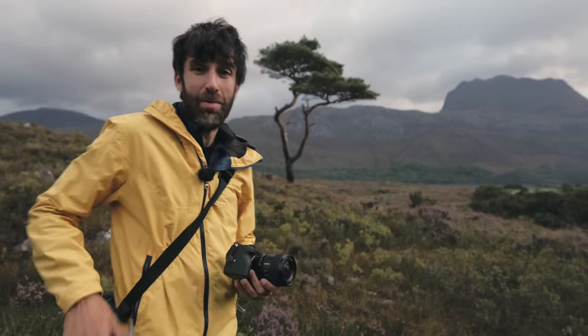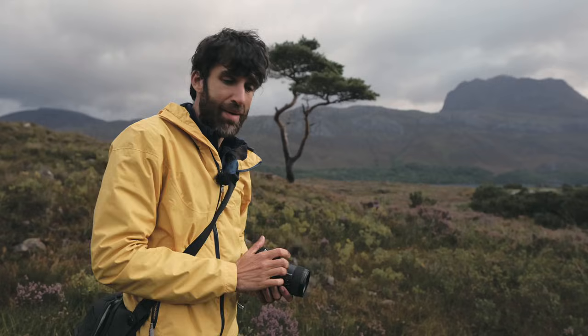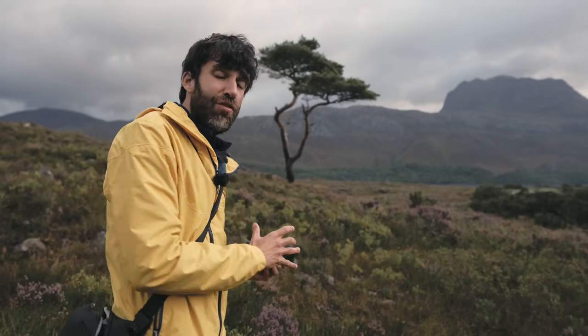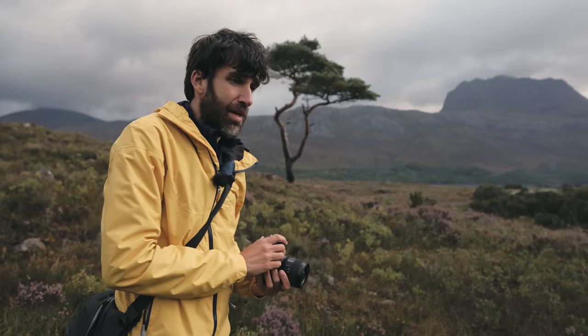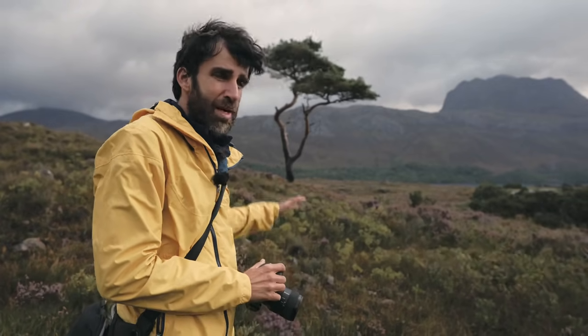I'm gonna shoot with all the prime lenses I have right now here with me and with the one that I'm using with the video camera. I'm gonna show you the differences between all those focal lengths and the very different images we can make depending on which one we use, and how that affects the meaning of the photograph and what the tree and the mountain represent.